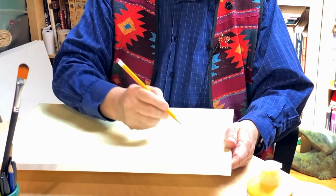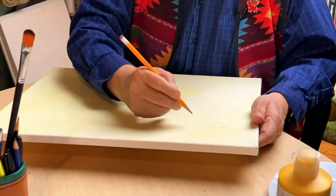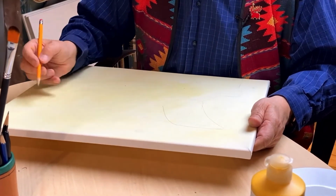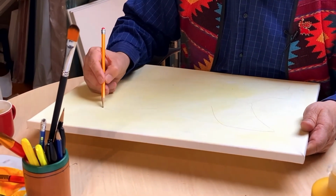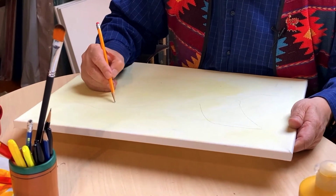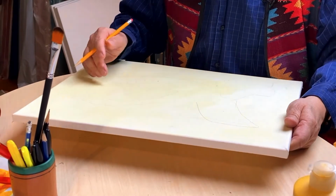So in your kit, you would have received a sketch of a Canada Goose. And what you can do, there's a couple of ways you can do it. You can draw it on very carefully with a pencil, a hard pencil if you have one, or any pencil for that matter, and just sketch it out on the canvas. Just a light outline of your beautiful Canada Goose.